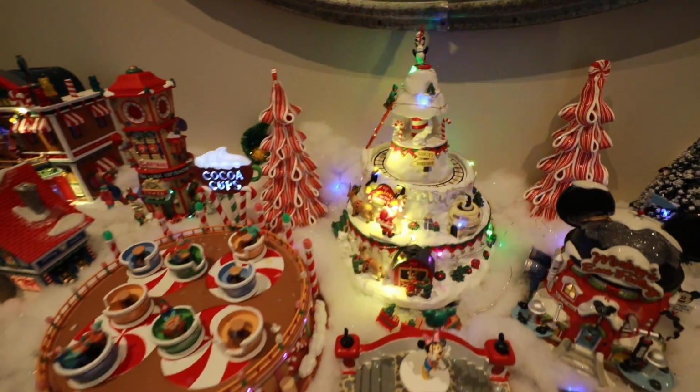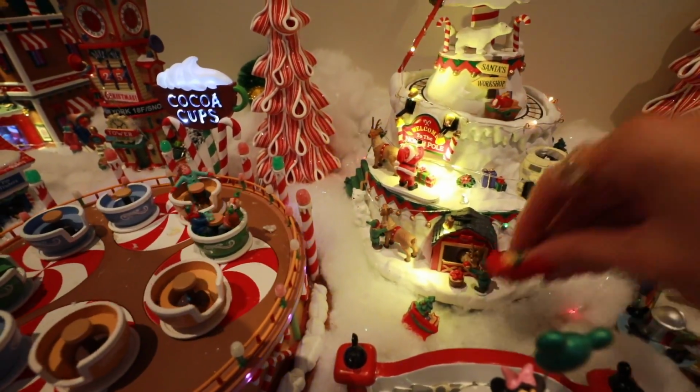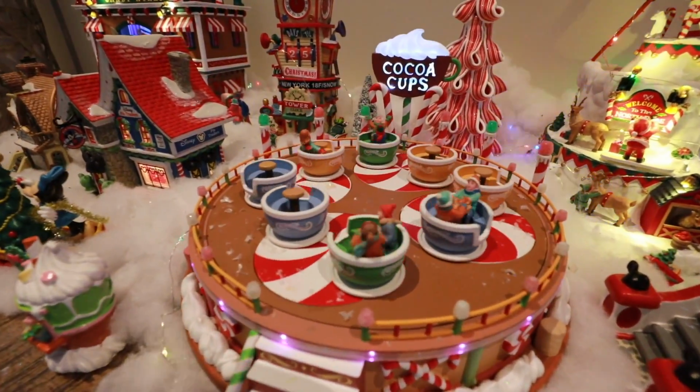So cute, right? And there's actually little gifts that can go around on a magnet. It just gets a little bit out of control and gets kind of loud. And this had a little bit of a Disney vibe to it. So cute. And we have another one being delivered today.